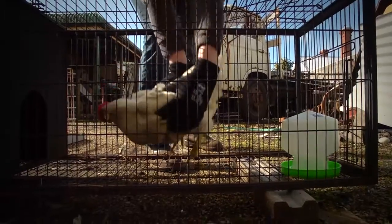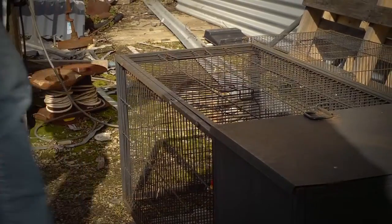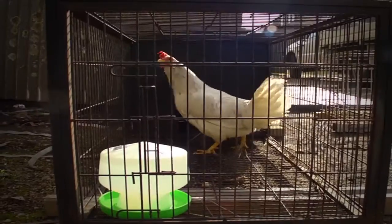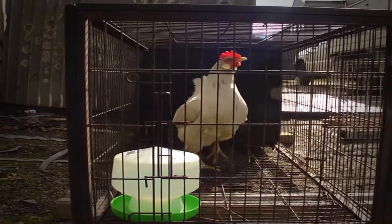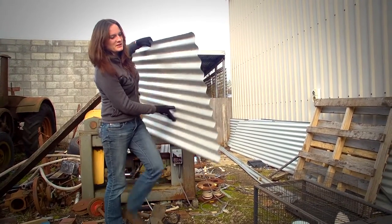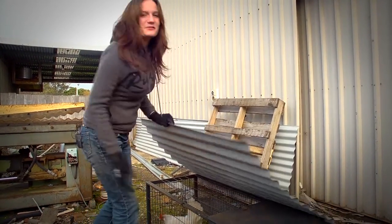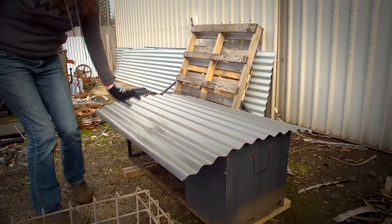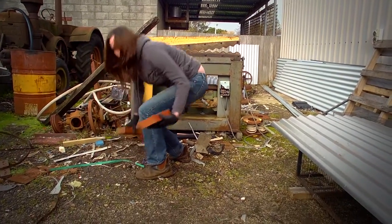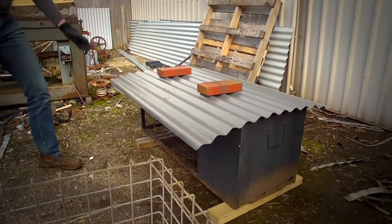In she goes into her cage. There she is in the cage, where she'll stay until she decides she no longer wants to hatch eggs. And because Tasmanian winter weather is so unpredictable, and it is August, and it looks like it's going to rain, we'll put a bit of a cover over the top of the chook for the day, just so that if it does rain, she doesn't get wet. And we'll just weigh it down so that it doesn't blow away.